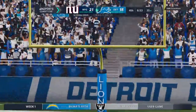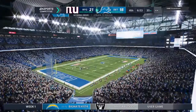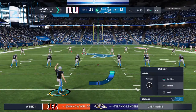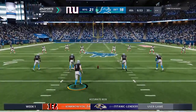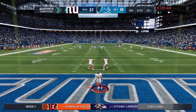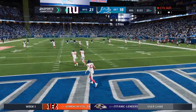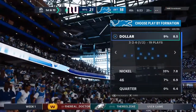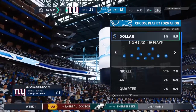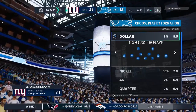And the lead is down to a field goal now. Makes the score Giants 21, Lions 18. So just a 3-point game now as they send this one away. And a fair catch signaled for and taken successfully. The Giants take over first and 10 at their own 25-yard line.